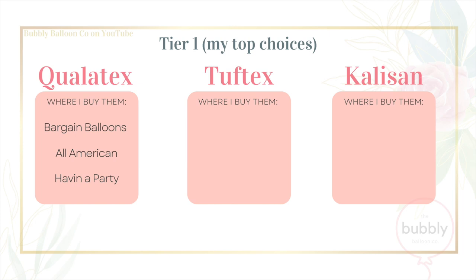It's fantastic. If Bargain Balloons doesn't have the stock I'm looking for, I sometimes shop at All American Balloons or Have in a Party. Now for Tufdex, I most frequently buy from PS Helium, but I also use All American Balloons and Have in a Party for them as well. Now Calisan, I usually get from Bargain Balloons or PS Helium. I think you can even buy directly from their site, but they are a Turkish company and they do ship from there, so I think the shipping can be pretty expensive if you buy directly from them.